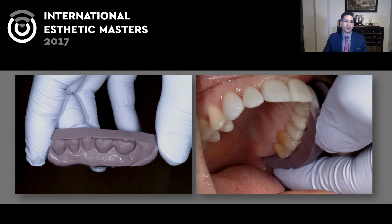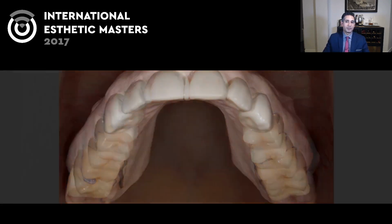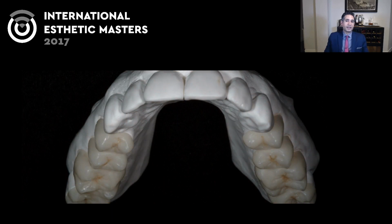We can use a little bit of a silicone putty to check our reduction again here. So we can make our posterior reduction again calibrated, prep through the mock-up, of course. So we have this mock-up in place. We can prep, make our reduction grooves, and then check it with that putty to make sure we're not shy anywhere. So another great way to get the ideal preparation without over prepping.